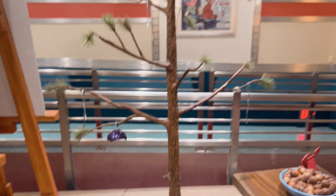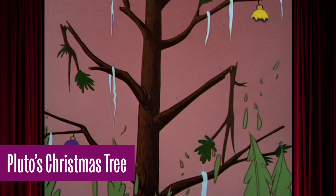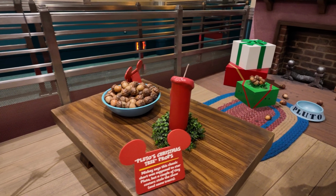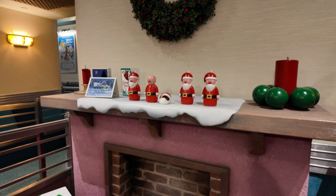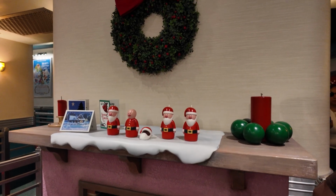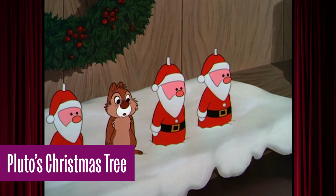In the queue, you'll see the stripped tree, which is a result of Pluto's clash with Chip and Dale, alongside a living room table with a bowl of nuts and scattered presents. On the mantle, there are Santa candles, but one is missing its hat and beard. This is what Dale used to disguise himself from Mickey and Pluto.